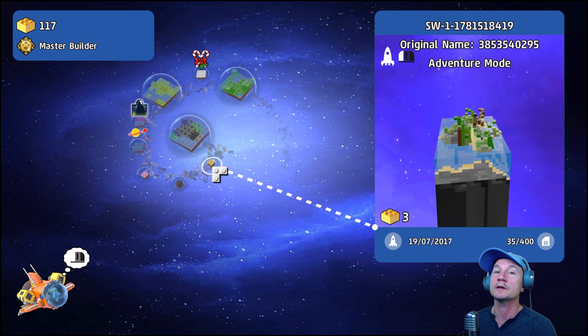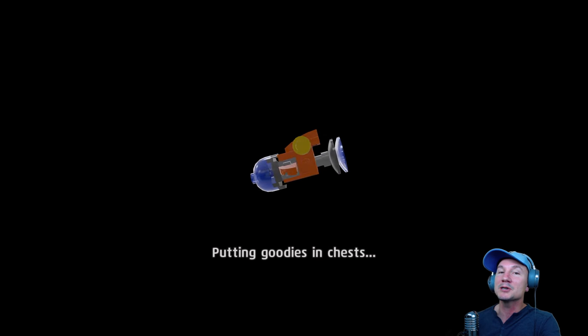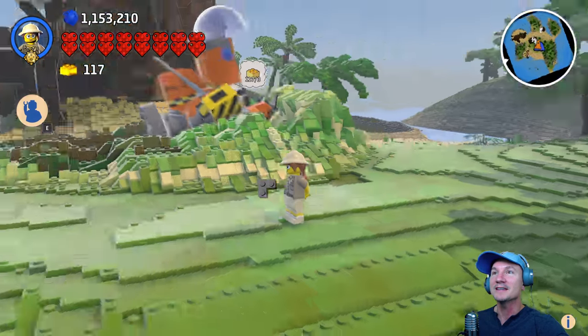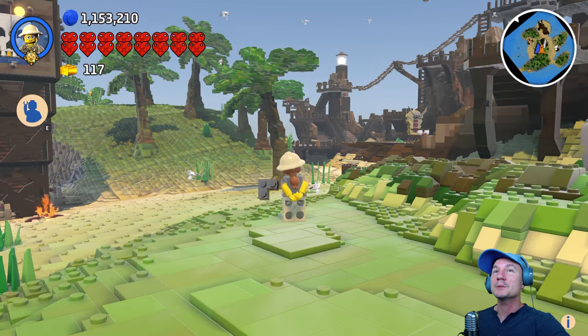So first things first, let's head to the very first world we ever visited, I think it was episode 11. Very first world, and it's been a really long time. It's been like a year since we've been here. This is kind of exciting. Sheila, look at this. It's the first world you ever visited. The pirate ship is here.